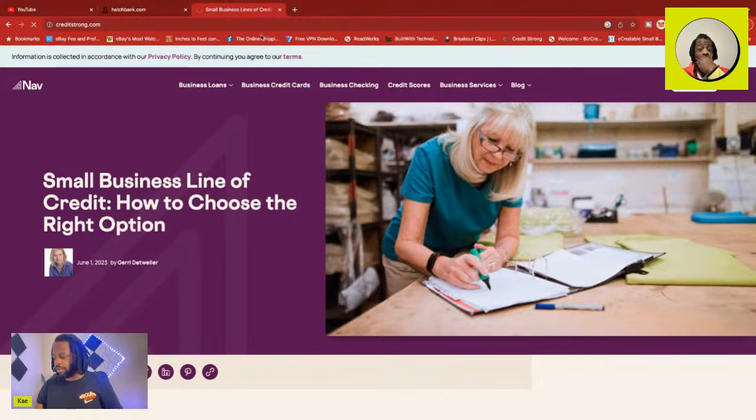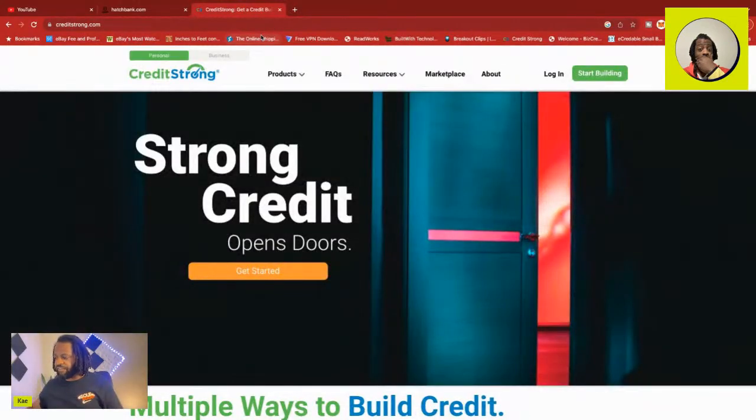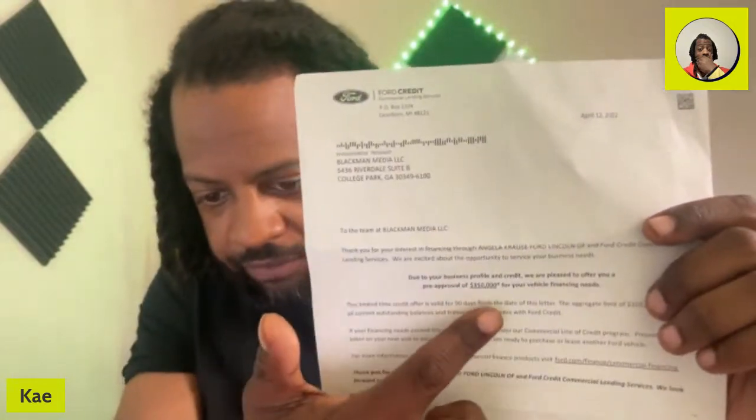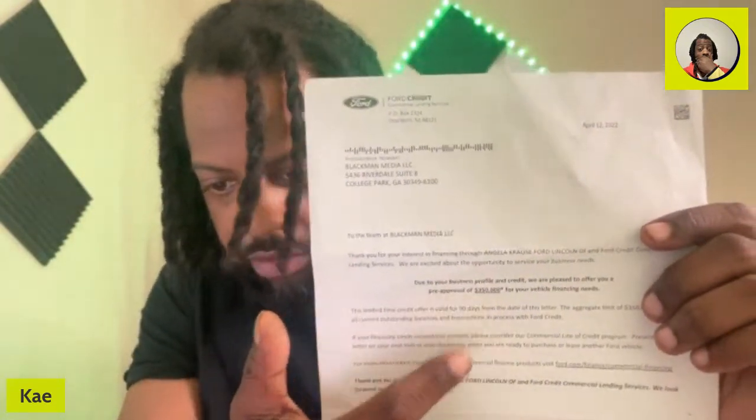If you're looking to get a $350,000 line of credit like I did through Ford, then this is the process of going about doing just that. Like I said, here's my $350,000 line of credit through Ford Commercial. For you guys who think it's cap, this is real deal business right here.